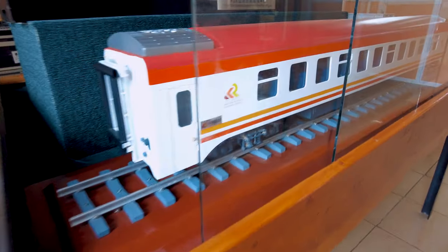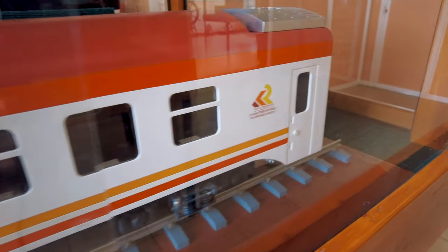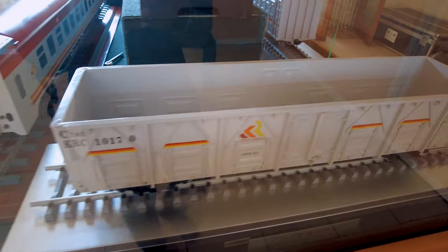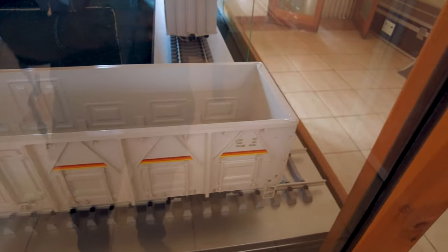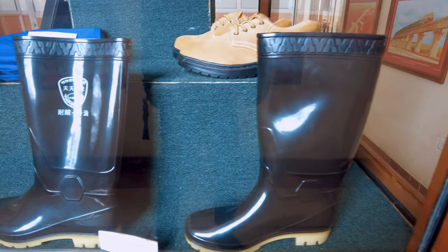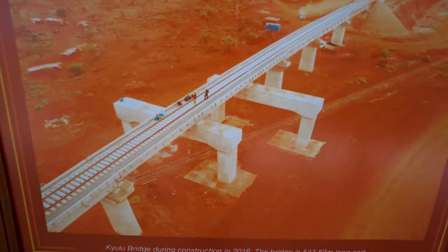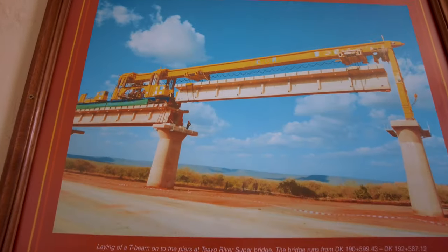The final and fourth room of the museum gives you a modern perspective of the current locomotive, famously known as the SGR, before heading out to see the ancient locomotives which are stationed in the yard just next to the museum. The modern SGR was built through a partnership between the Kenyan government and the Chinese.